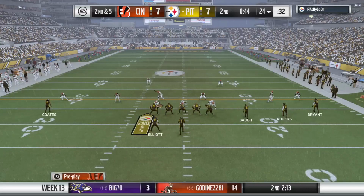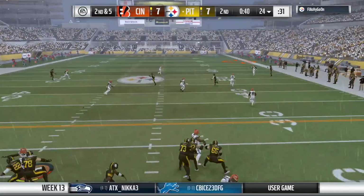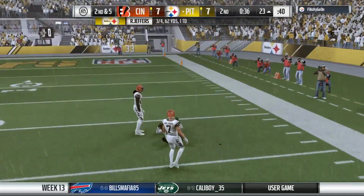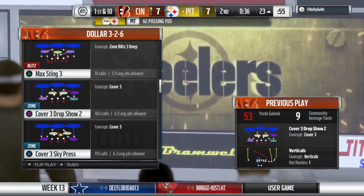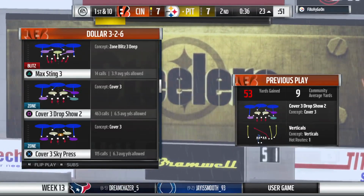Shift together here from the D-line. Out of the gun, they'll look to throw. He's going to float this one deep right side. It's caught inside the 25. Now hold everything here. We're going to get a timeout by the offense. And with halftime on the horizon, they'll be out of timeouts from here forward.